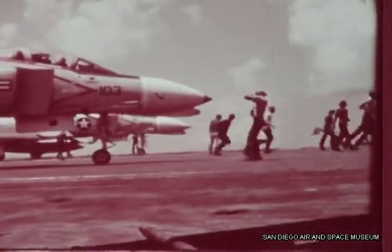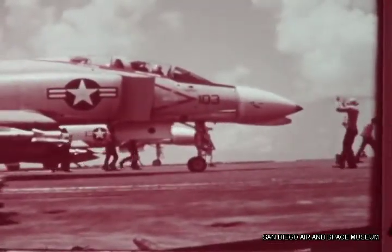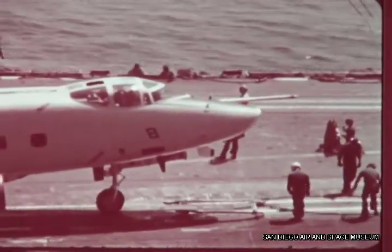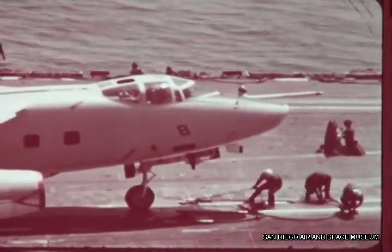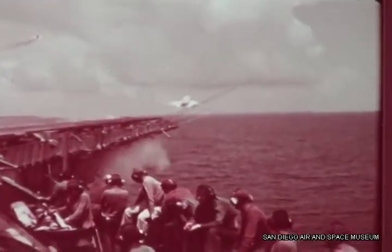To reduce this costly attrition of lives and resources, a requirement was established for an unmanned reconnaissance vehicle, organic to the fleet, directly responsive to the task force commander, to supplement the manned reconnaissance force.